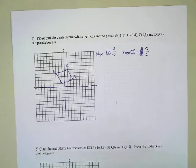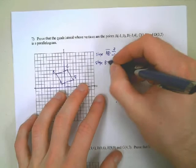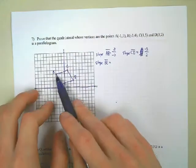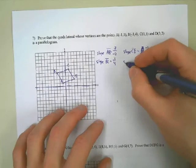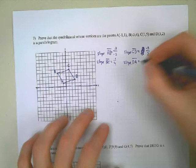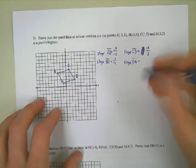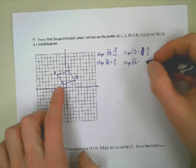So, okay, let's do the slope of BC. Okay, so the slope of BC, we're going to rise 1 and run 4, so 1 over 4. And then let's do the slope of DA, because I'm going to do this in a different way as well. So I did BC from here to here, I'm going to do D to A. So from D to A, I have to go down 1 and then left 4.